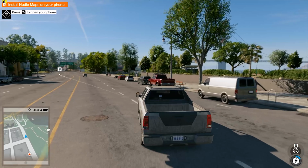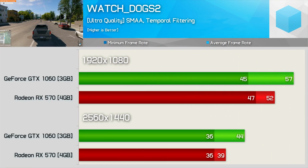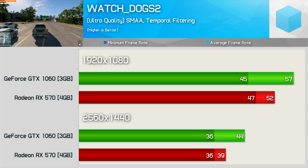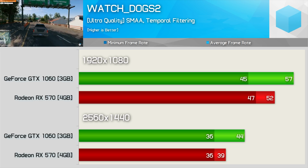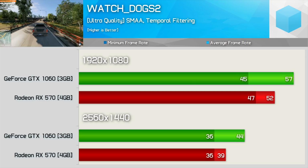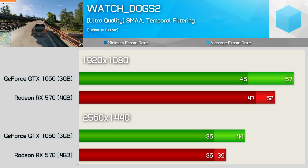The GTX 1060 was again faster than the 570, this time when testing with Watch Dogs 2. Here it enjoyed a 10% performance advantage at 1080p when comparing the average frame rate. That said though, the 570 did do better when comparing the minimum frame rate, though it was just 2 FPS faster.